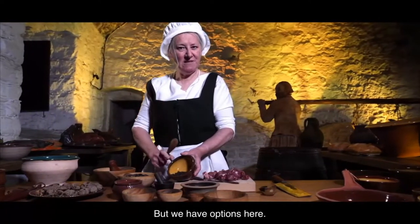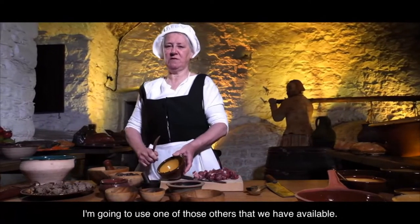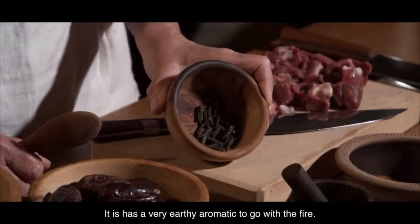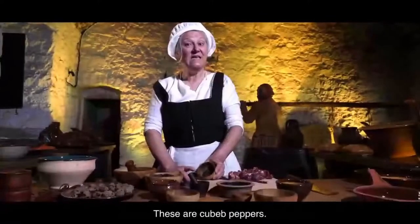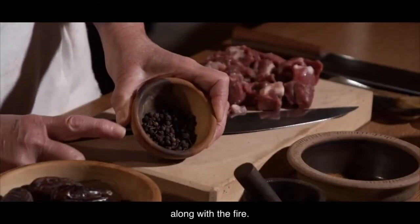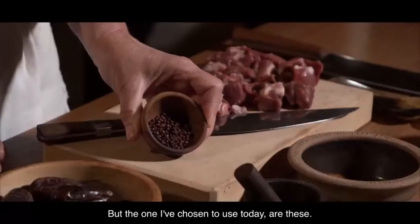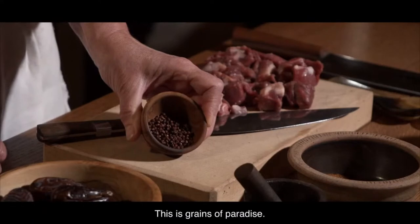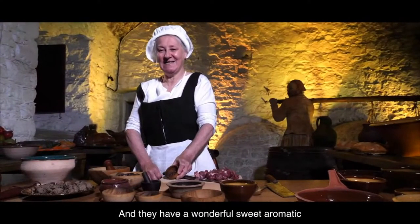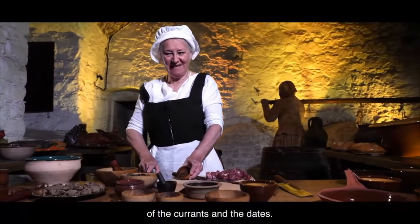But we have options here. And today, instead of using black pepper, I'm going to use one of those others that we have available. This is long pepper. It has a very earthy aromatic to go with the fire. These are cubeb peppers. Again, they have a fairly earthy aromatic along with the fire. But the one I've chosen to use today are these. This is grains of paradise, and they have a wonderful sweet aromatic that goes wonderfully well with the sweetness of the currants and the dates.